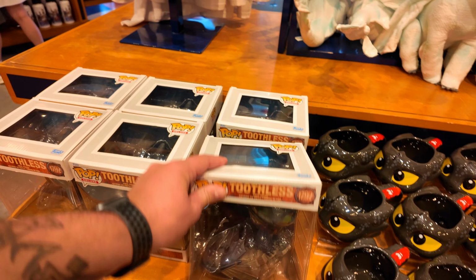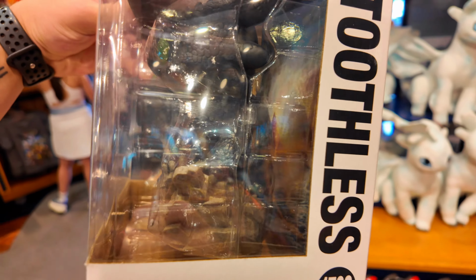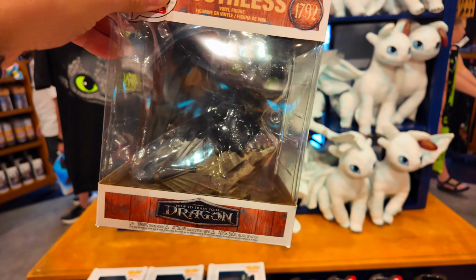We also got a Toothless Funko Pop from the new How to Train Your Dragon live action movie. I think I showed this off last time I was in Islands of Adventure. I don't remember, but I like this Funko Pop.